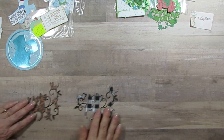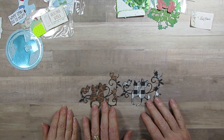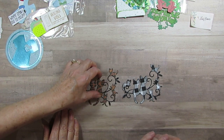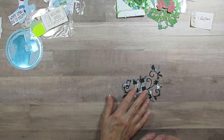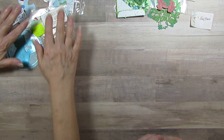And these are the ones I made. And then these are the ones that Terry has made, the cats. I sent one of those, and she sent one of those in the swap.